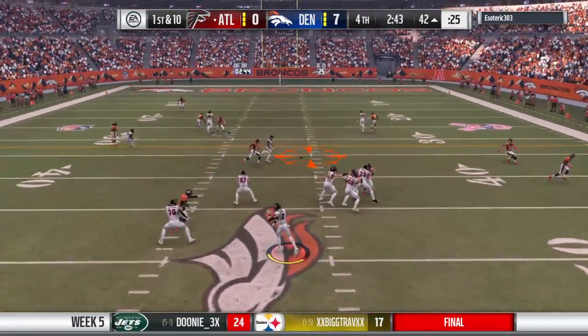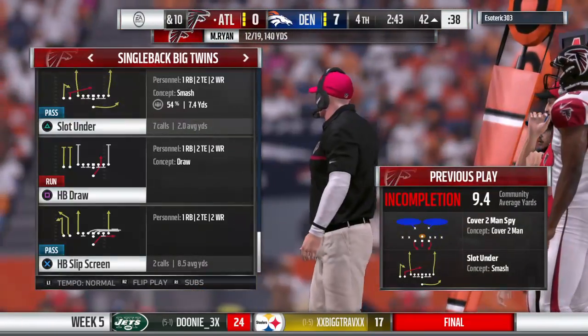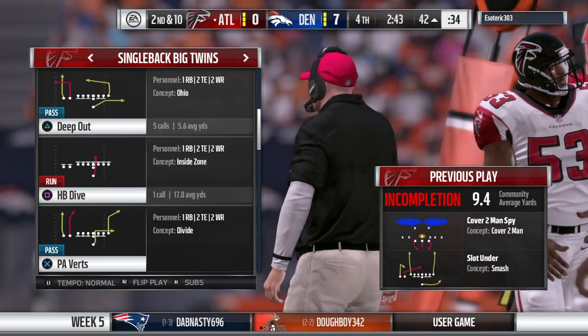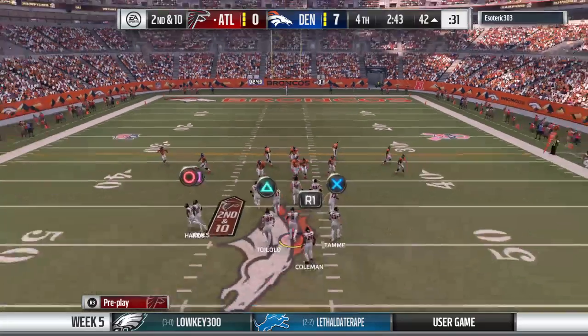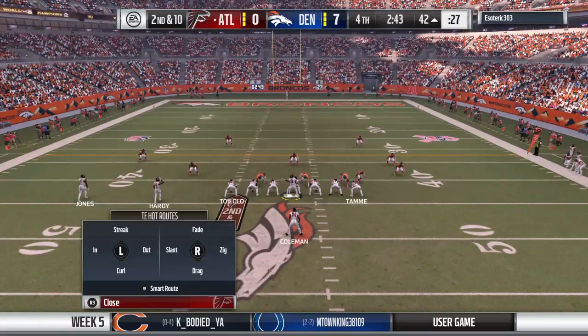First and 10, it's Ryan. And it pops free. The collision there jarred the ball loose and brings up 2nd down. After watching him drop that slant, I can hear my old coach's voice ringing in my ears right now. You can't run with the ball until you catch it. Trying to get those yards after the catch before he secured it.